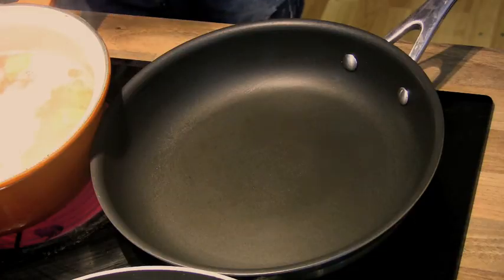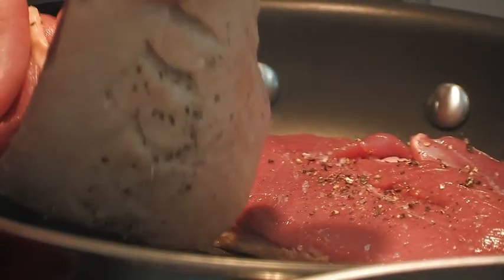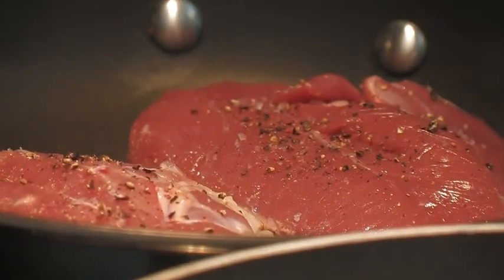Now with duck, very important to cook correctly. We're going to pop it into our pan, no oil. Low to medium temperature, and the duck actually releases the oil, so you're going to have lots of fat in there which will strain later.